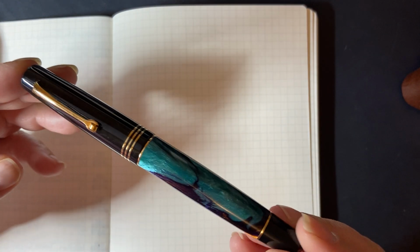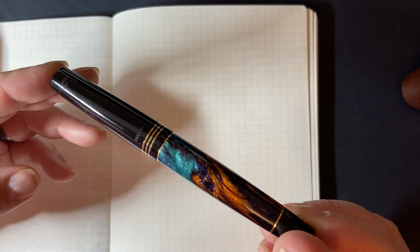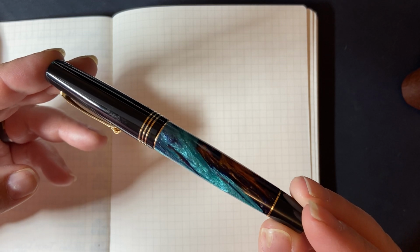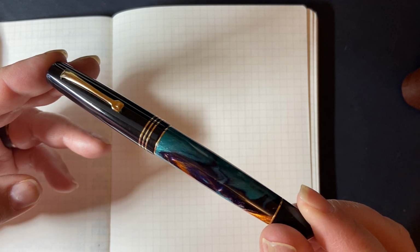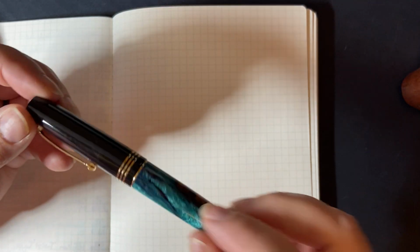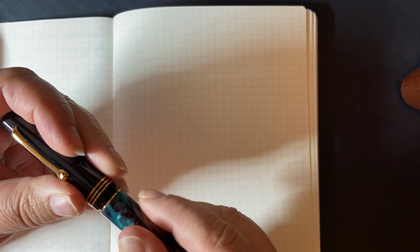We will start with my Leonardo Momento Zero pen chalet exclusive in the Jonathan Brooks material called Bohemian Twilight. This is another medium nib. I like my Leonardos with a medium nib. It's a gorgeous nib size for me. I love this material. I have number 31 of 100. This is a limited edition that came out in January of 2022.